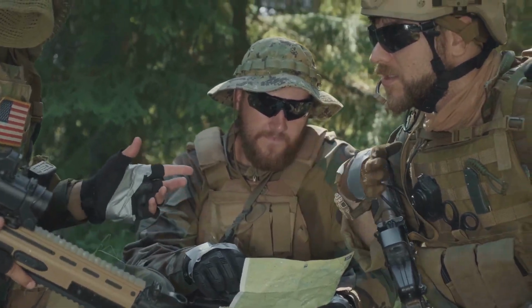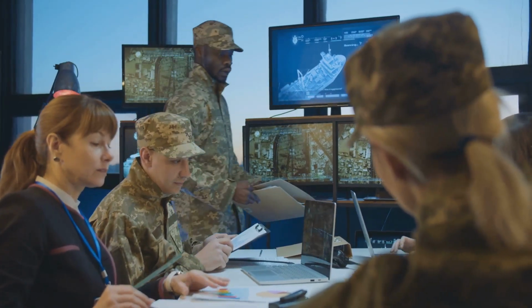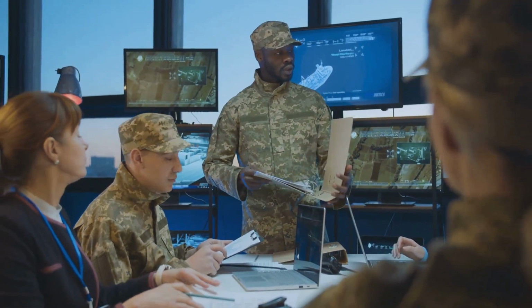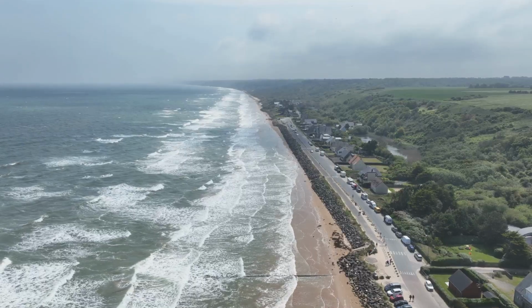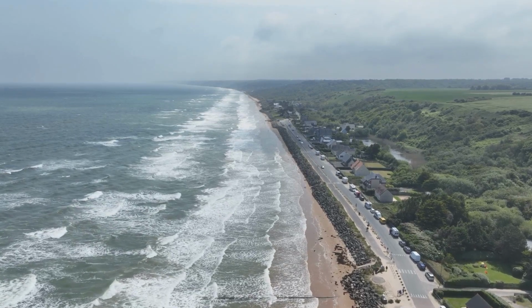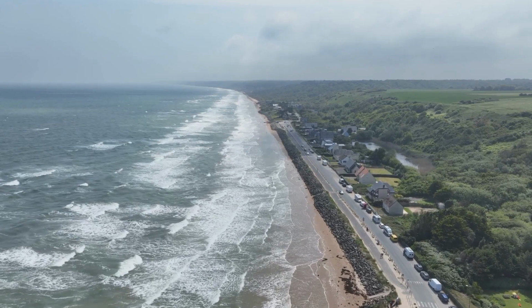Planning D-Day was a colossal challenge. It required meticulous coordination of millions of men, thousands of aircraft, and an armada of ships. It was a logistical nightmare, a gargantuan task that required the collaboration of multiple nations. Yet, it was a necessary step in the strategic decision to open a new front against Germany, to relieve pressure on the Soviet Union, and to hasten the end of the war.